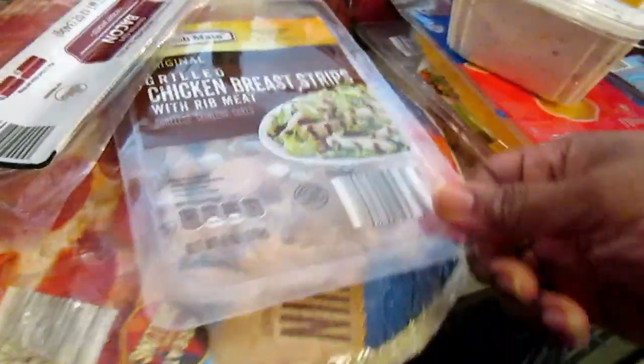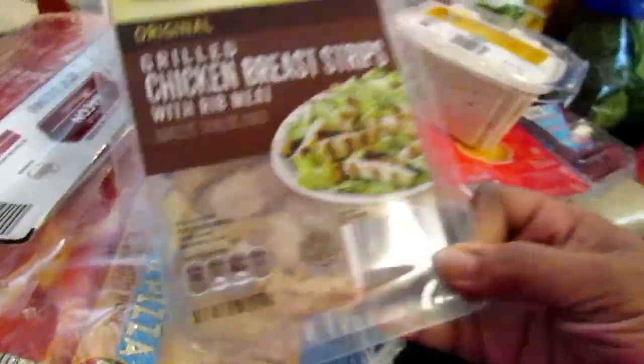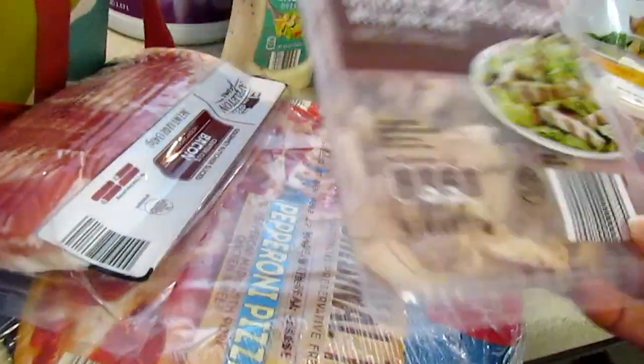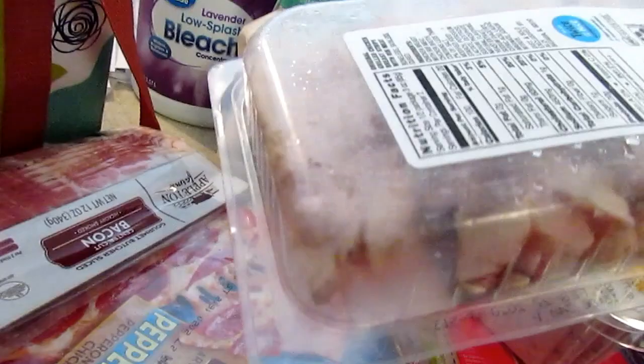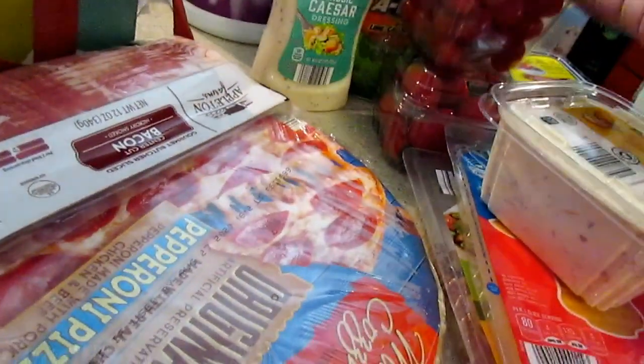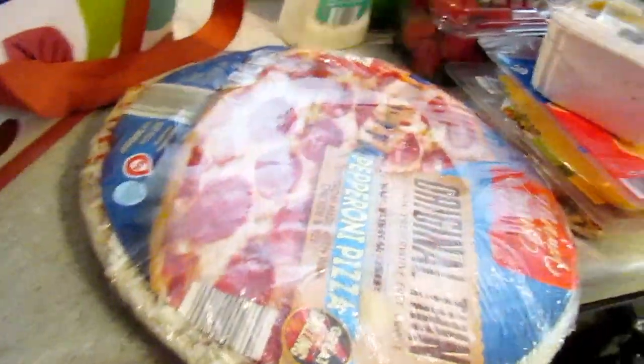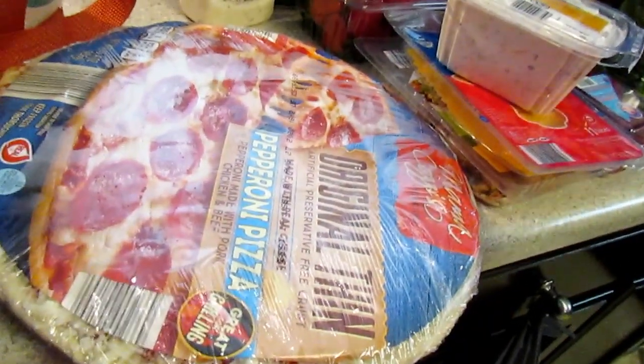Then I got some grilled chicken breast strips with rib meat. I don't pick this up a lot, but Jason likes to grab it when he goes with me. I picked it up to put some meat on a salad or something. That's what I just had for lunch. And then some pepperoni pizzas. I got 2 of the original, and then I got some bacon cheddar.